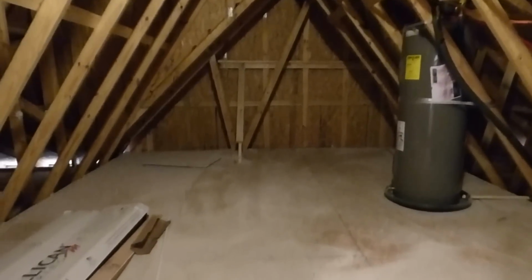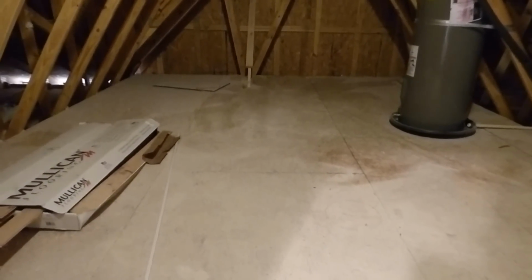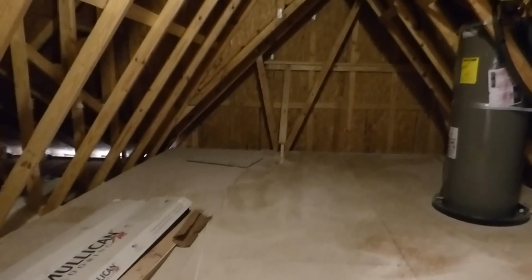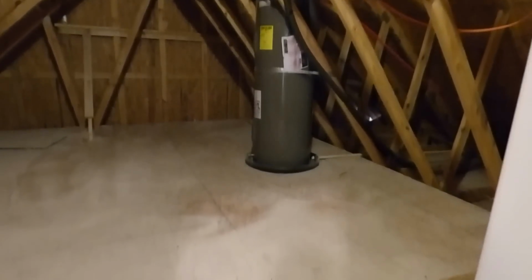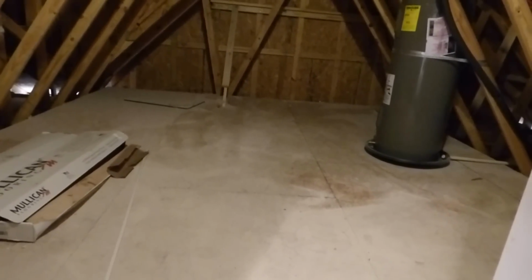Well, here's your walk-in attic. It's the attic space over the garage, and you've probably heard me say before that in the world of homes, a walk-in attic is so much more convenient and desirable than a pull-down stairway, than a hatch where you have to pull out a ladder, and as we get older, we have less interest in climbing ladders and pull-down stairways and things like that.